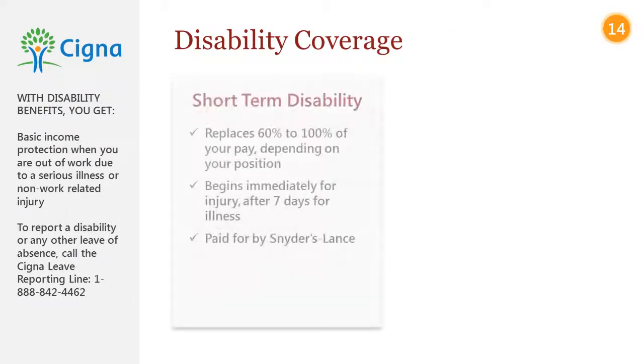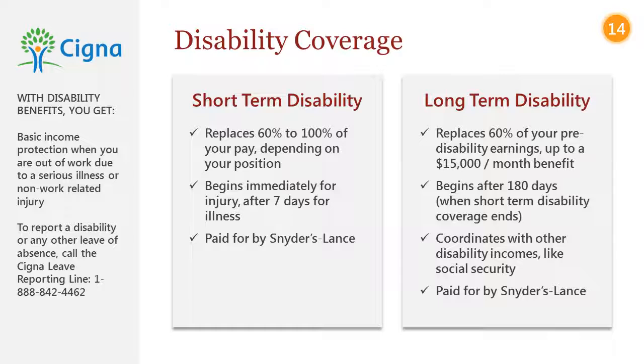Your basic short and long-term disability coverage will continue. This important coverage is paid for by the company and costs you nothing.